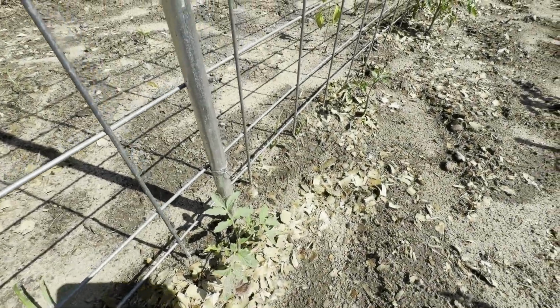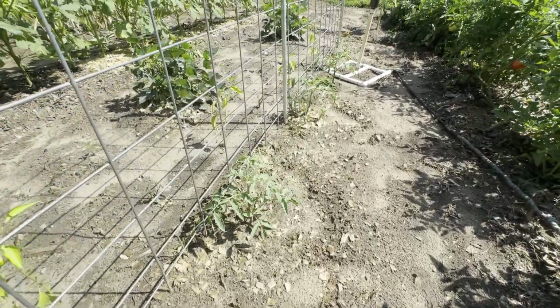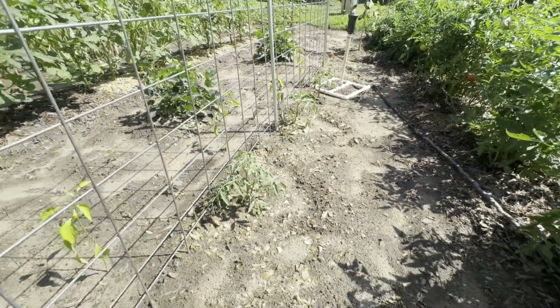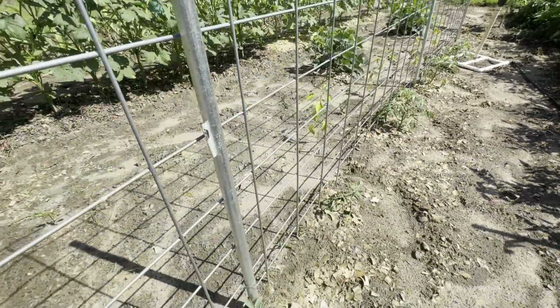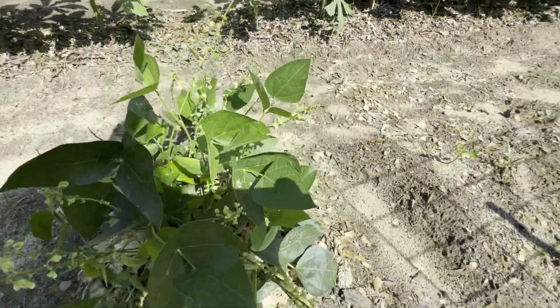These are the Bonnie Best tomatoes that I started indoors. And y'all can see they're coming up really, really good. They were so small when we brought them out here, but wanted to go ahead and get them in the ground, see how they do, and they're doing really good. So we got more beans.